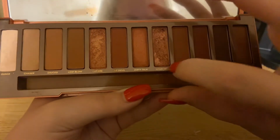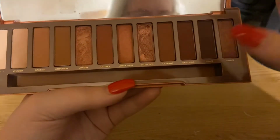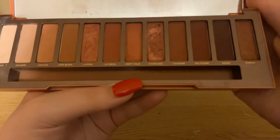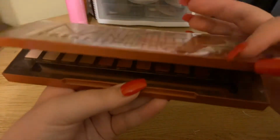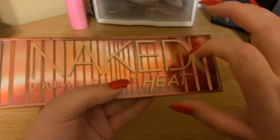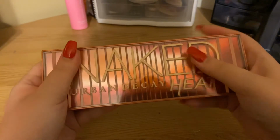I love the shade Lumbre, and Scorched. Dirty Dog is also really good. They're all really pretty. Cayenne is good, and Fuego. I don't really like the darker shades, to be quite honest with you, but it's also really compact, and it's my most sturdy out of all my palettes, other than the ABH one. The Becca one's really sturdy too.